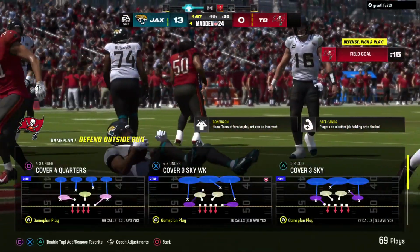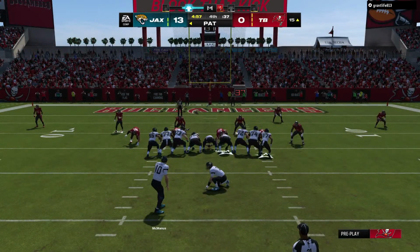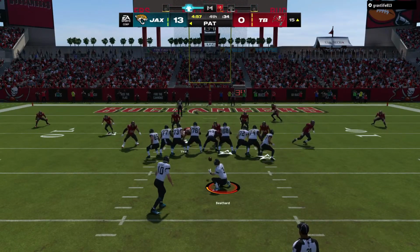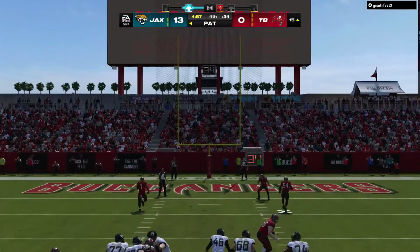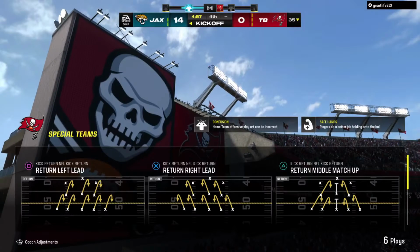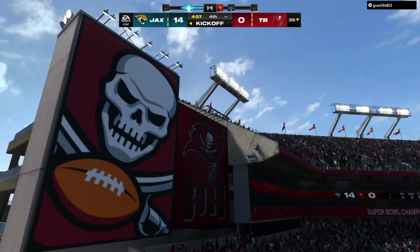There was no going through the progressions on that touchdown pass. Yeah, nor was it necessary. His receiver won that route early, presented himself. No reason to wait. Go ahead and put it on him and score a touchdown. McManus's point after is good, and that'll make the score 14-0.